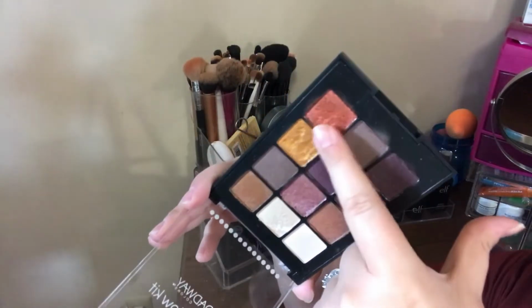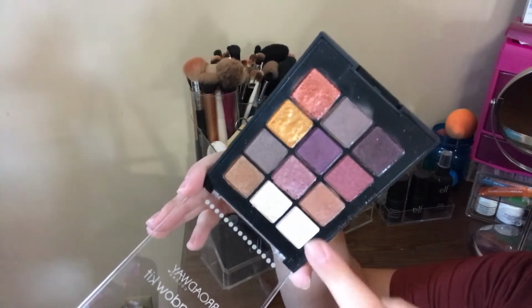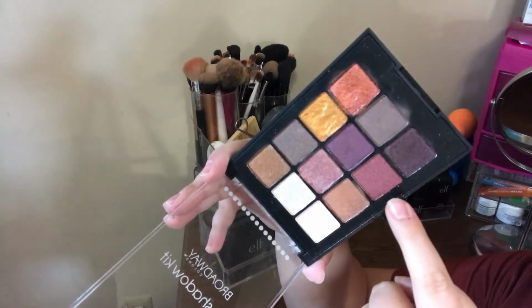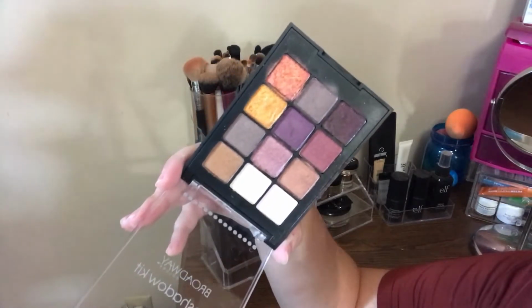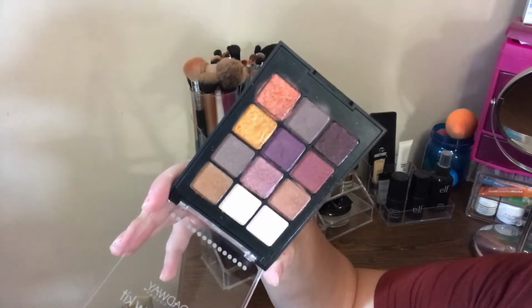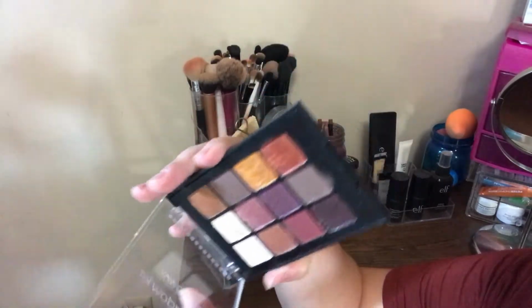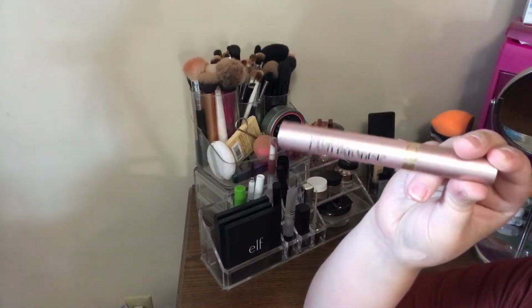I got it for these two colors right here, and from just swatching them, of course, they're the most disappointing colors, but this lavender and deep purple is really pretty, and it's got some nice neutral colors. Now from the looks of it, it doesn't seem like any of them are matte completely, but some of them just have barely any sheen, so I think they'll still work in the crease, so I'm going to try to incorporate that this week.